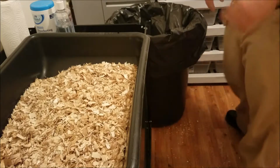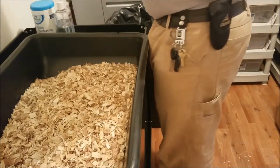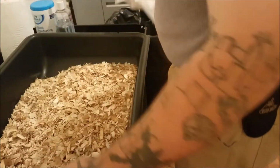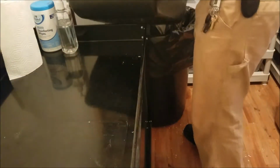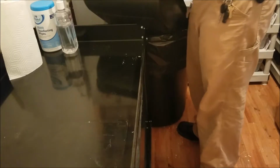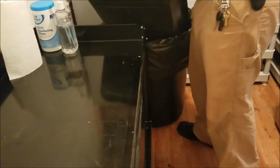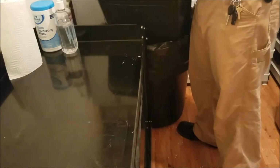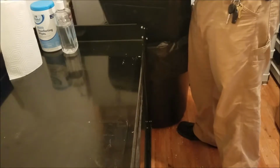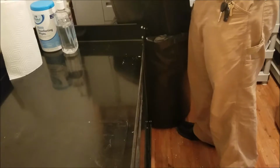So first things first is obviously empty the old bedding, old shavings, whatever. If you're conservative on paper towels, you're going to hate me because I go through these things like it ain't nothing. I've gotten a little bit better about not wasting as many, but I like to go around the lip first because there's just inevitably always dust up there.